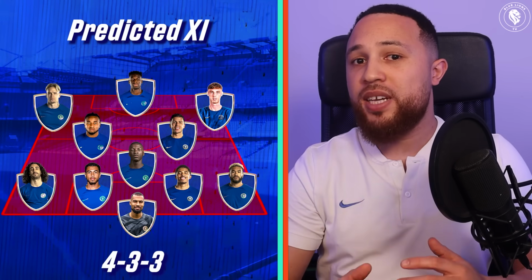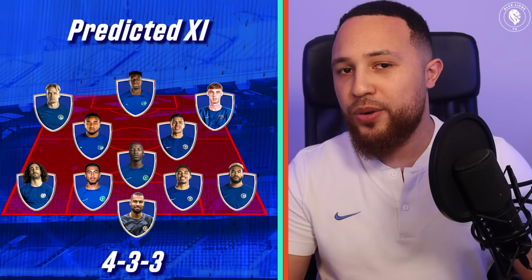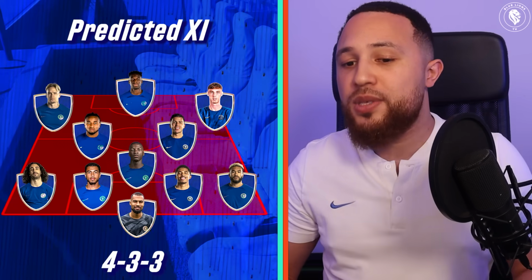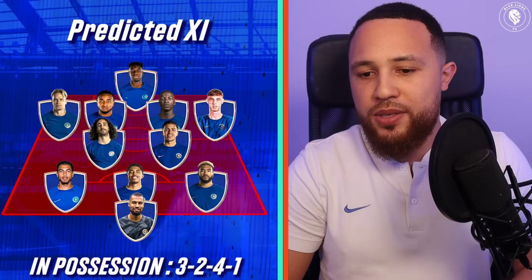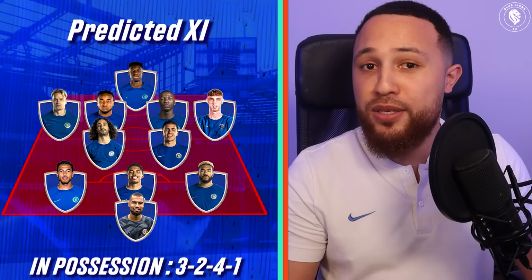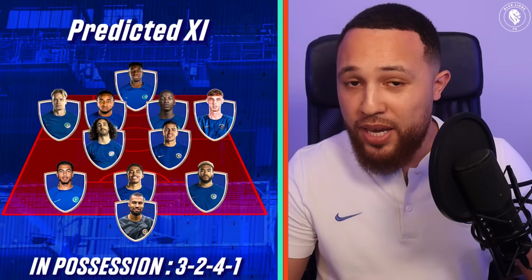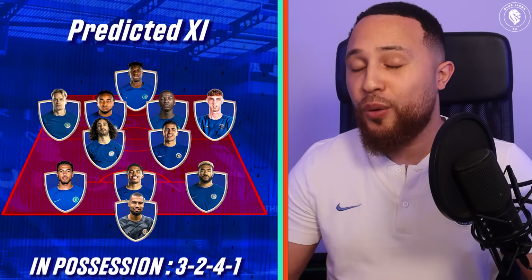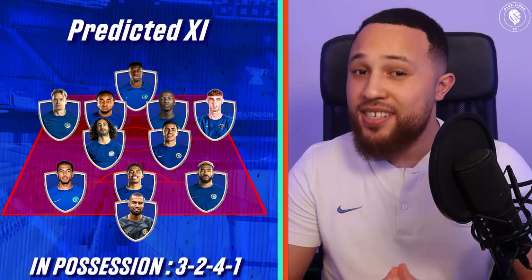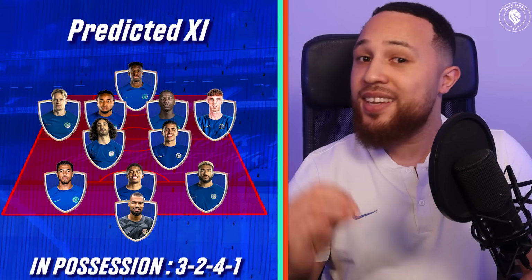Now this is how the formation lines up from the start, but in possession, things do change. And as we know, Maresca likes to have a fullback inverting into midfield, so as you're seeing, it could become like this. So you'd see Reece James, Fofana, and Colwill as your back three, with Cucurella and Enzo in that pivot. Up front would be Mudryk, Nkunku, Caicedo playing more box to box, Palmer holding the right flank, and Nico Jackson up front.